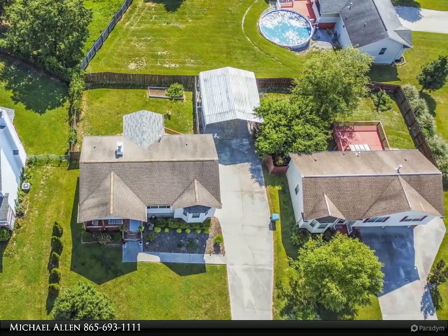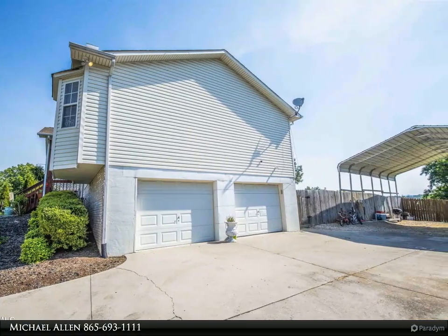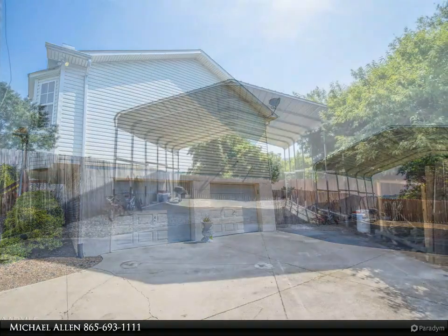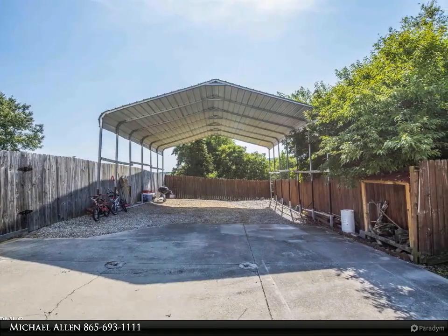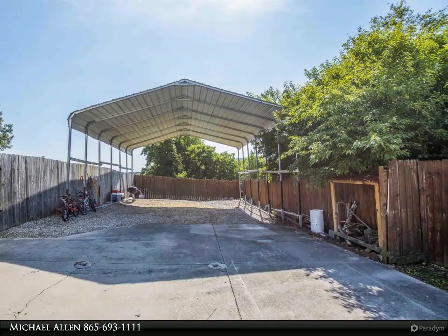2-car garage that walks out to the backyard. Large, finished basement for anything you may need includes a half bath. Huge detached carport for a boat, RVs, cars, and more. 1-year 2-10 home warranty included for new owners.